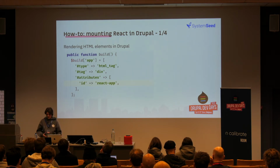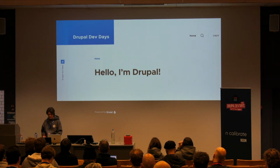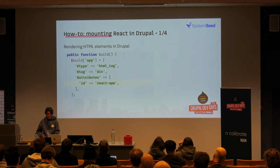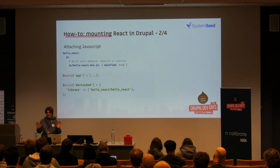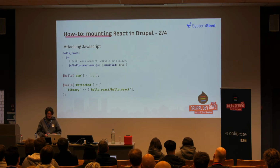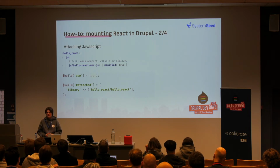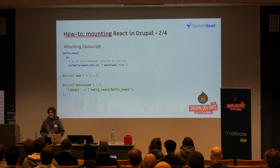But if we render this now, we will still see something like this. There's nothing apart from empty div that we added. So next step is to add our JavaScript on the same page. In our case, we built JavaScript, all libraries, and our custom code using Webpack. But don't worry, I will not show you our Webpack config. It doesn't really matter how we built our JavaScript. The idea is that we then configure it as a Drupal library and then attach this library using Drupal render arrays. So now we have our JavaScript.